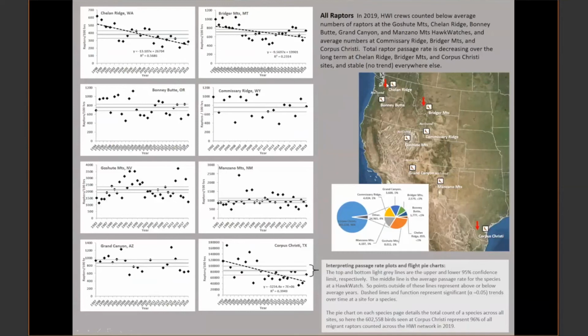So overall decline in total number of raptors that we see at Chelan Ridge over the years. And that's what this graph shows. And that's just depicted by a down arrow here. And if we had any increases, it would be an up green arrow. And you'll see that for some species, right? So this tells us a big story of what's going on in the West across our network with raptors. And so that's kind of how you interpret these pages.